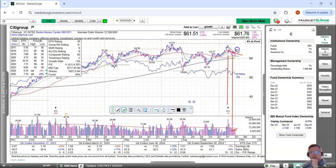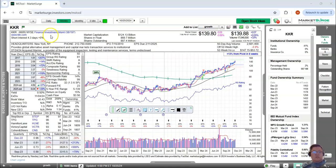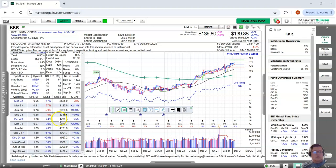But yeah, Friday is a very ugly day for some of these stocks here. Next one we're going to look at is KKR and Finance Investment Management. So this one has been growing earnings pretty nicely, and you can see the earnings line starting to move up. And here we have projections also showing strong growth. And this stock has been doing pretty wonderful.